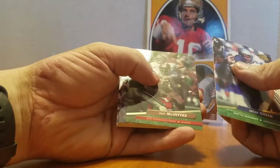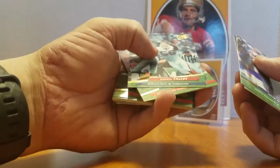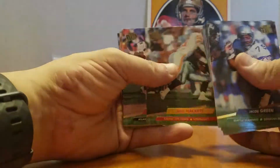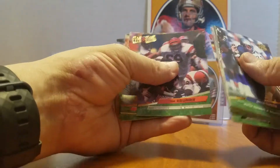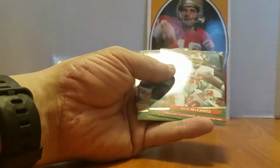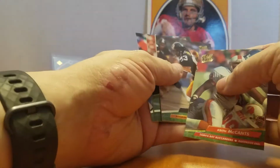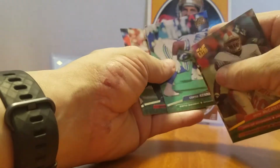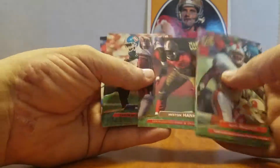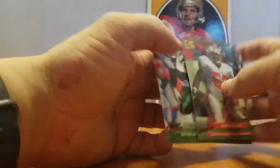Jacob Green, Guy McIntyre, Daryl Talley, Marv Cook, Dave Meggett, Dino Hackett, Tim McKyer, Tim Krumrie, Keith McCants, Louis Lips, Cortez Kennedy, that's a good one, Hall of Famer there, Martin Hanks, Mark Jackson, Scott Mersereau. Last pack.